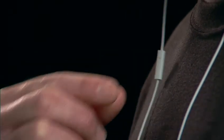track in a playlist. If a call comes in while you're listening to music, the volume will fade out and the iPhone will pause the music. A single click on the headphone button will answer the call, and when you're done with the call, click once more to hang up. The music will fade back in right where you left off.